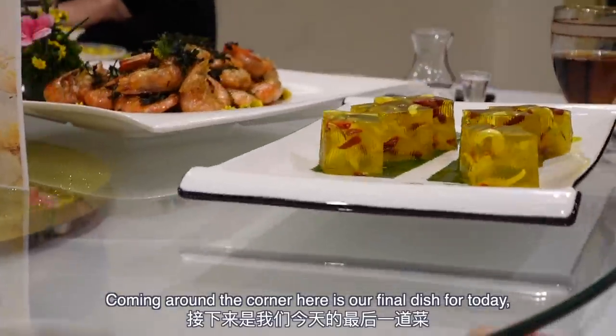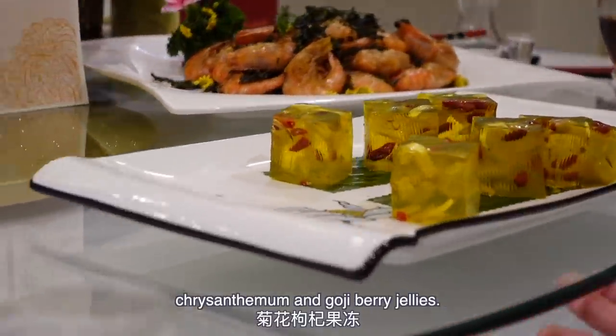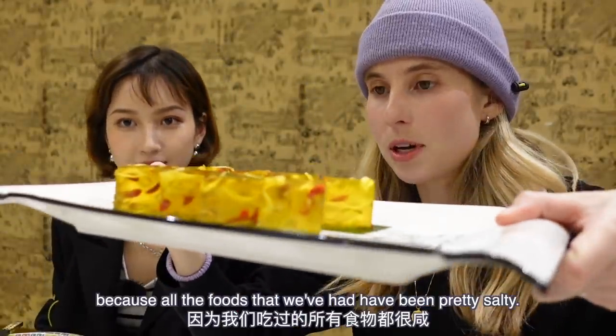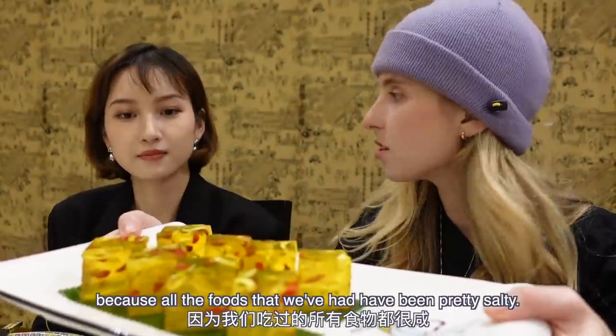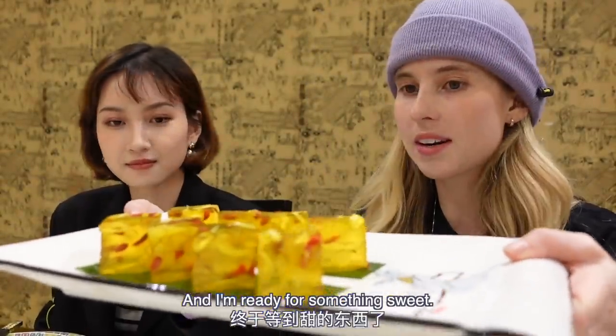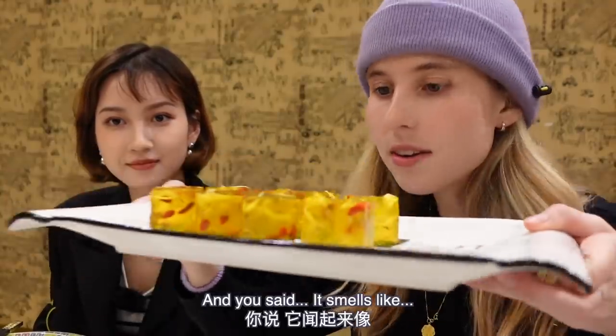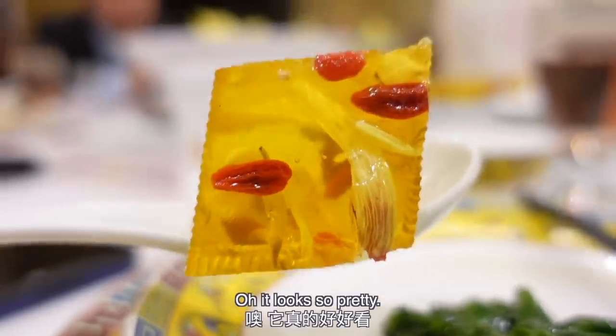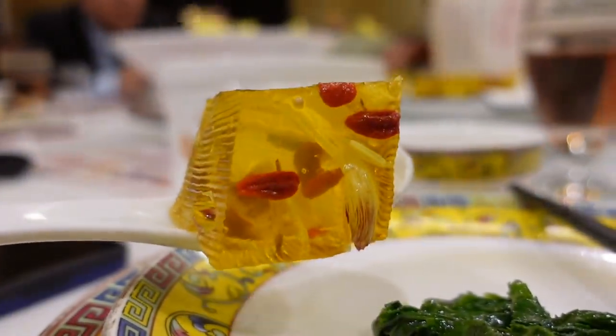Coming around the corner here is our final dish for today, chrysanthemum and goji berry jellies. I'm really excited for this dessert here because all the foods that we've had have been pretty salty and I'm ready for something sweet. Look at that jiggle. And you said it smells like, oh yeah, it does smell like the juhua cha. Oh, yum. Oh, it looks so pretty. It's almost too good to eat.